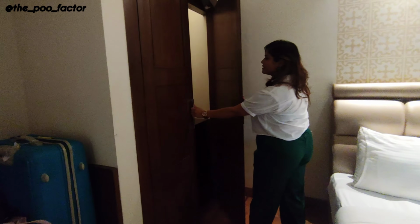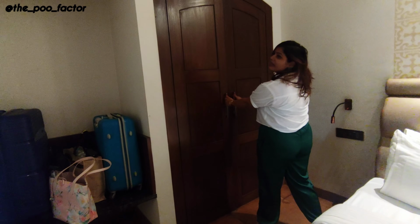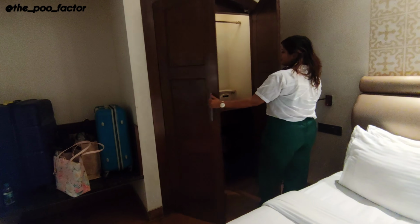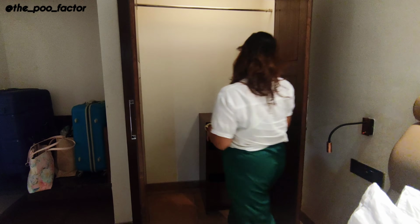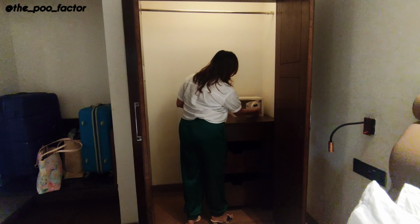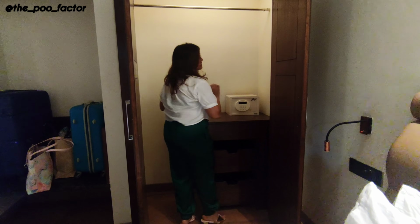I don't know what this is. Oh, lovely. It's a cupboard. अलमारी है. But it's a very nice अलमारी ना. यहाँ पे एक सेफ रखा हुआ है. आपको कुछ अगर पैसे एंड ज्वेलरी वगैरह रखनी है, you can keep it safe.